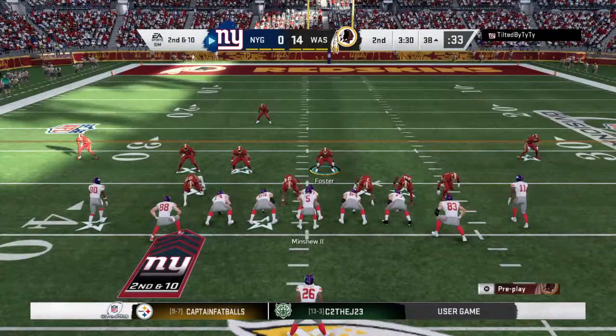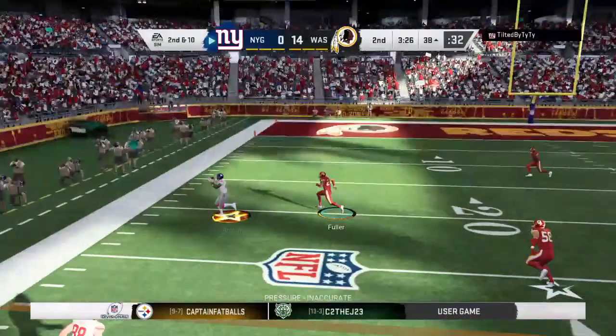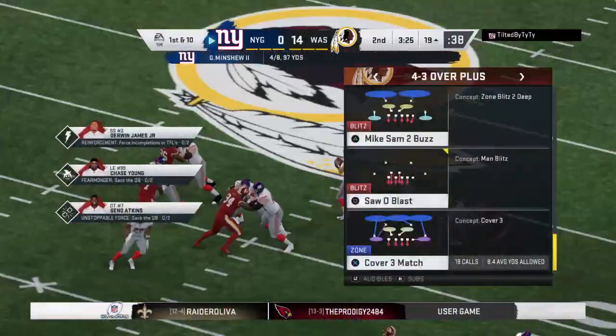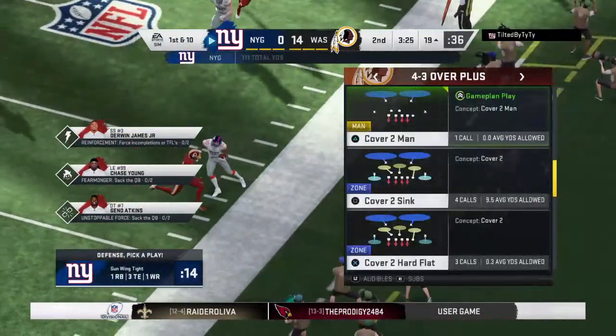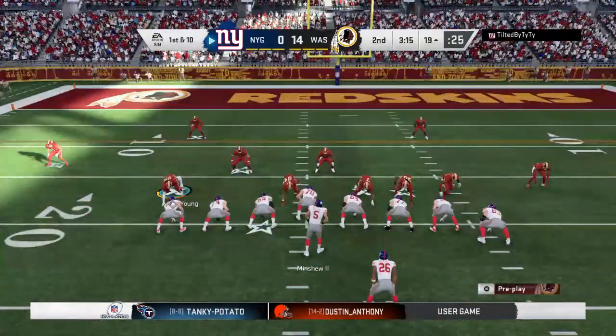On 2nd and 10, it's Minshew. This will be caught by Brown. And they'll have it in the red zone before he crosses over out of bounds. 19 yards to pick up there. Move the chains.